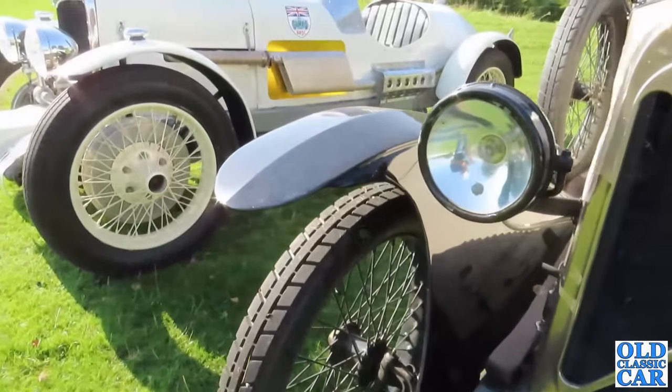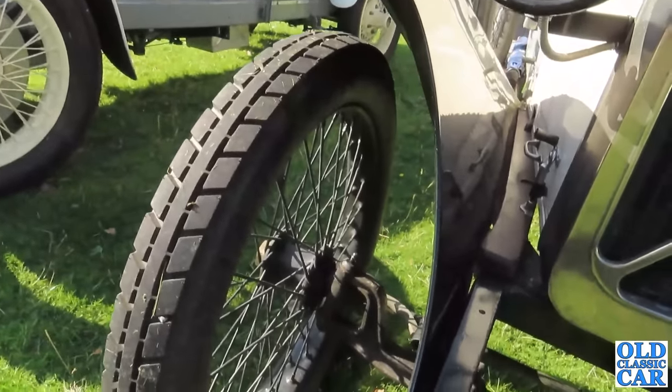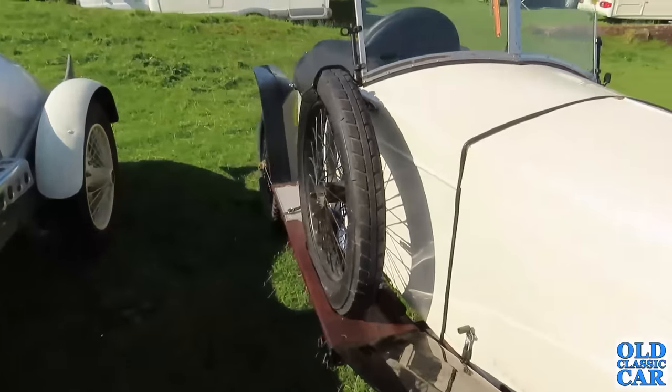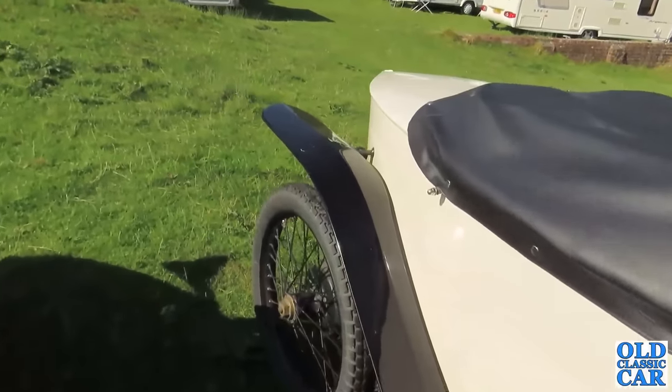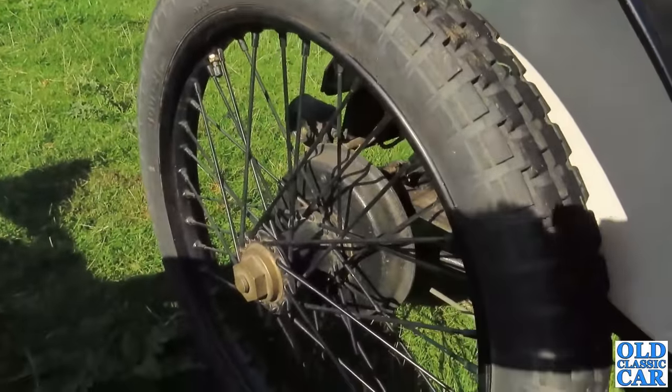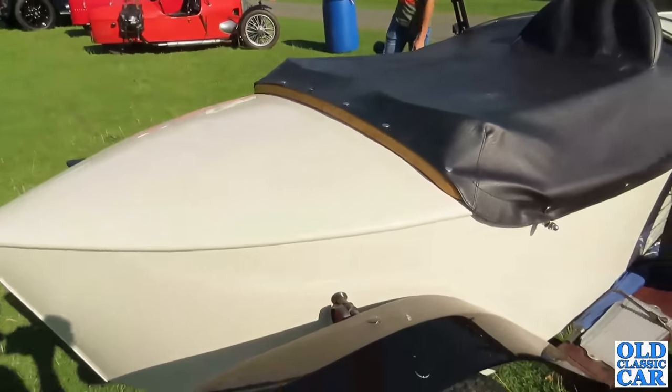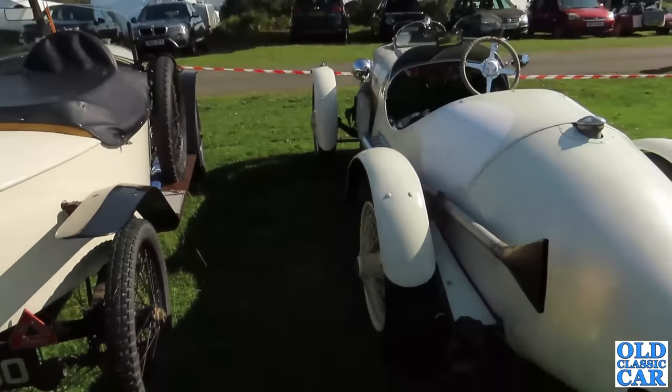Yeah, the front axle is purely for steering. There's no brakes on there. But then again, it's such a light car, probably doesn't need them. And even the rear brakes aren't exactly huge. These little light cars, you know, there's no real weight to them. But yeah, what a fine pair of cars.